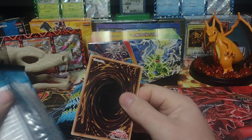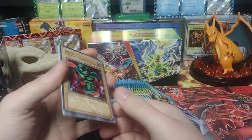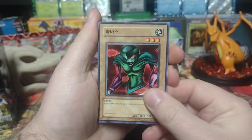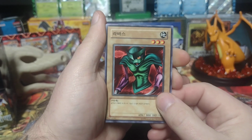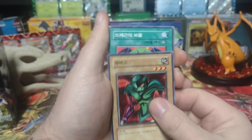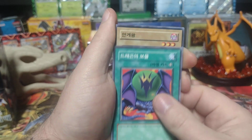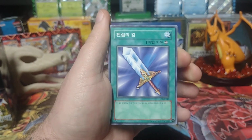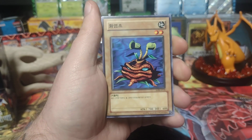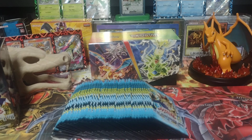Also, because these are in a different language, I'm not really going to know what most of them are. So we'll just kind of go through it. But yeah, I think we hit that cheat code for fun here. So I do know this. This is Larvas, Dragon Treasure, King Fog or Fog King, Legendary Sword, and Firegrass. Okay, so it doesn't even look like you're guaranteed a rare here.